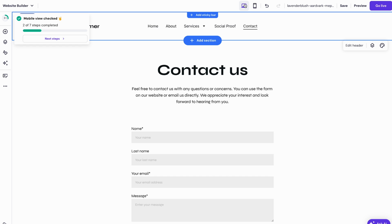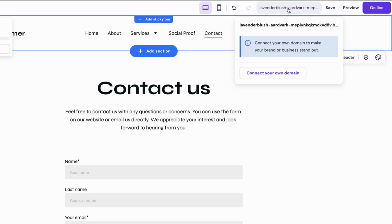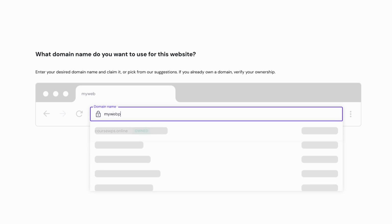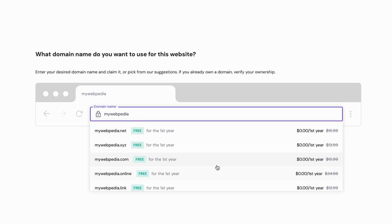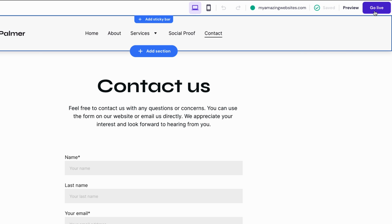Now, before you go live, make sure you've connected your domain name to your website. You can do that by hovering over the tab in the top right corner of the builder that has a temporary domain and then clicking Connect Your Own Domain button. Follow the domain setup process by selecting a domain name you already have or enter a new one here and select it from the list. Finish up registering your domain, and once that's done, hit the Go Live button here to publish your website.